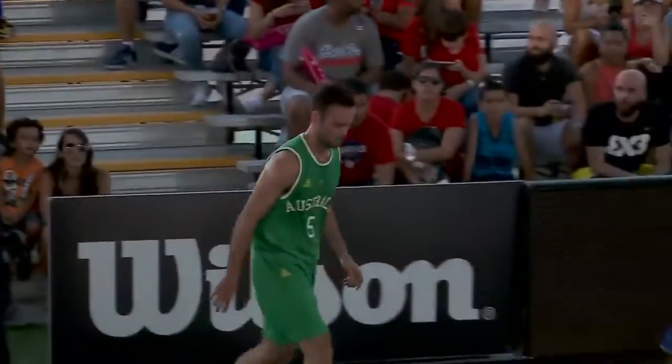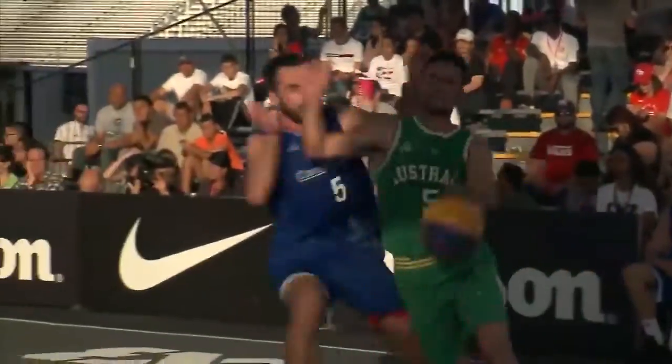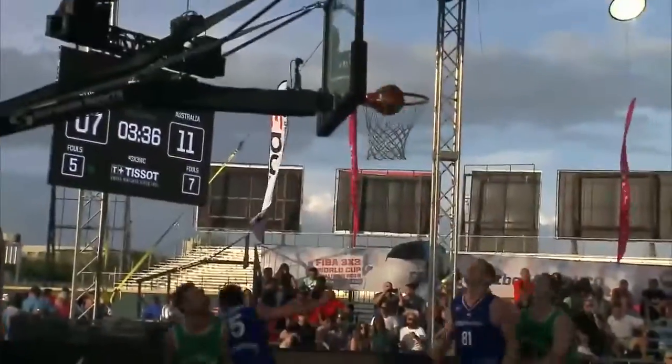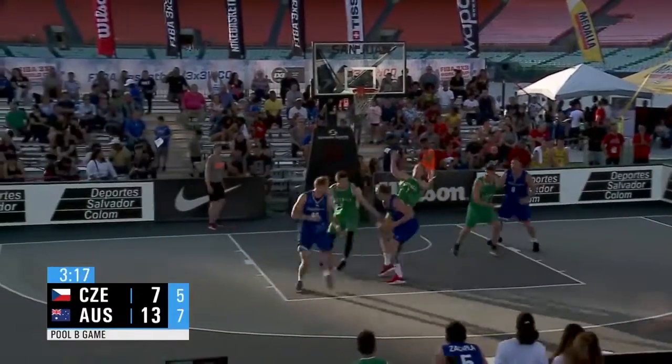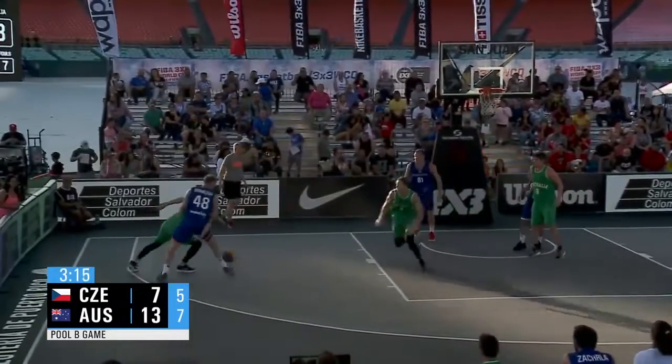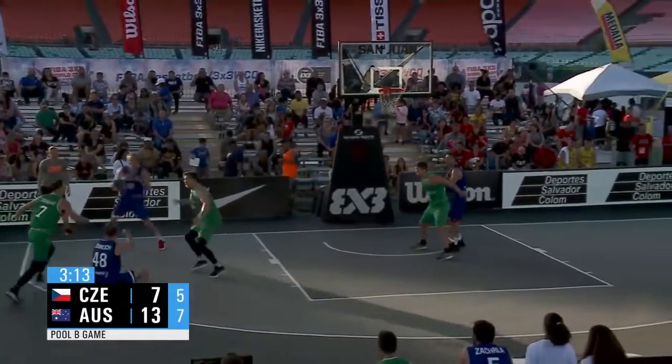Australia's men, they entered 26th in the nation. In the world, I should say. 26th ranked nation in the world. Y'all know what I meant. Czech Republic, 18th.